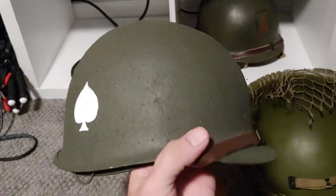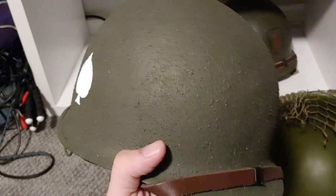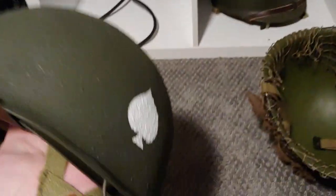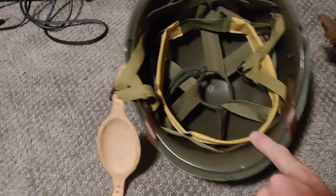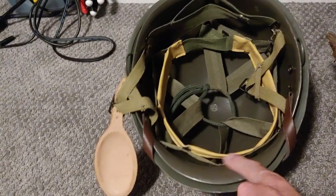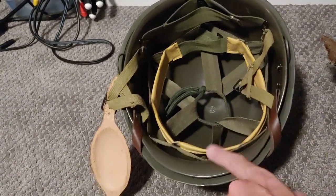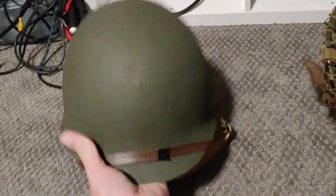So let's get over what gear I have to take. And don't mind the garage, it's a hot mess, but that'll be fixed soon. As some of you know, a few months back I picked up this restored fixed D-bail Airborne helmet that I was going to remove the spades from because I do 82nd Airborne, and I'm still in the market for an original or reproduction Airborne liner. Sadly, this is one of those plastic ones, but it's the only liner I have for Airborne right now, and it was given to me, so no complaints there.